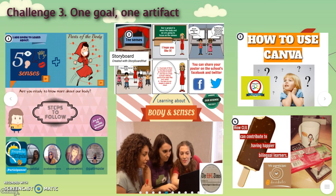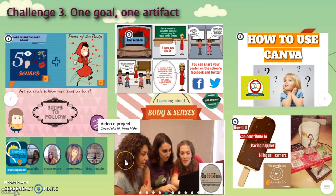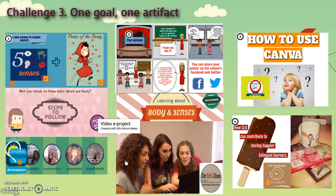The next step was to plan and create a video. In order to make our planning, we used a storyboard and we put it into practice, recording a video that was edited with Windows Movie Maker. This video was uploaded to the SL Times blog.